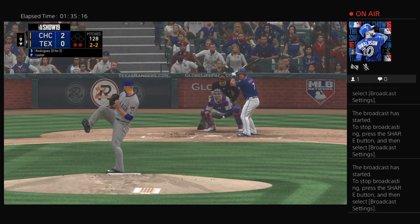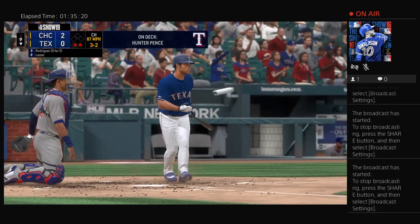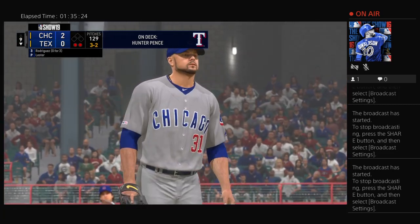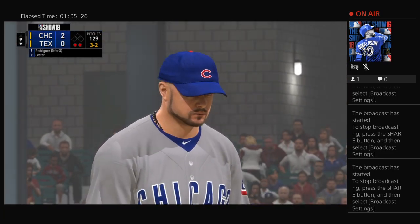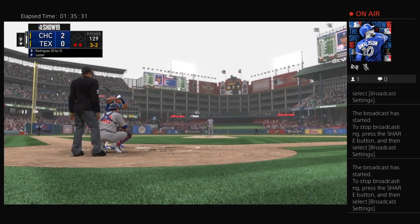One strike from a shutout. Here it comes. And he misses with that one down and in. It's a full count now, 3-2. Well, this is a big pitch right here. 2 outs in the ninth. The last thing you want to do is walk a guy and bring the tying run to the plate.